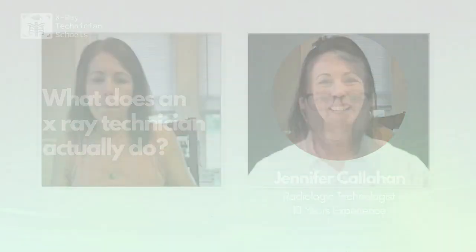What does an X-ray technician actually do? Which I know is a kind of a big, broad question, but if you could give me the high-level overview or standard job description, so to speak. Overall, every X-ray technologist takes X-rays for diagnostic reasons.